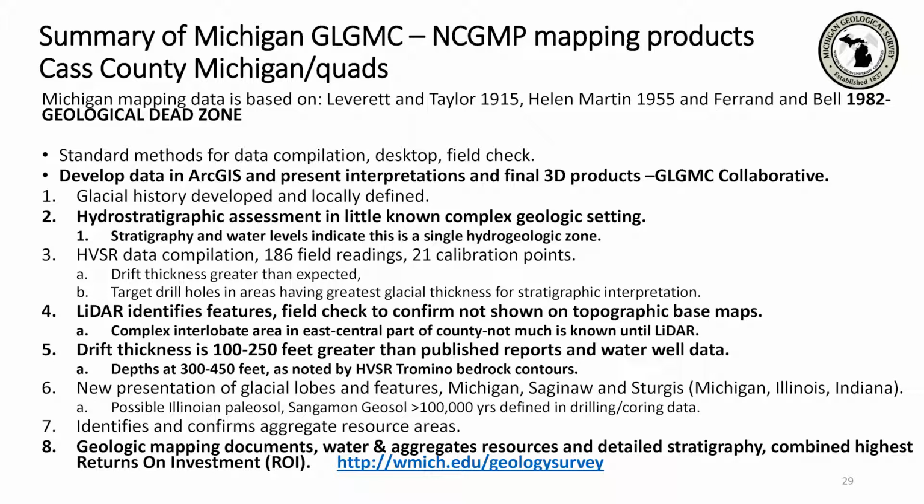The drift thickness is about 100 to 250 feet greater than the published reports, and that's from the water well data. So this helps us to go out there so we don't have to drill all of the holes, but we could selectively drill by using that. And what do the geologic mapping documents give us? What are the returns that we get? We have water and aggregate resources, we have detailed stratigraphy, and combined we have the highest return on investment in this 2.5-year mapping period, and that's what Dick had talked about in the original program.